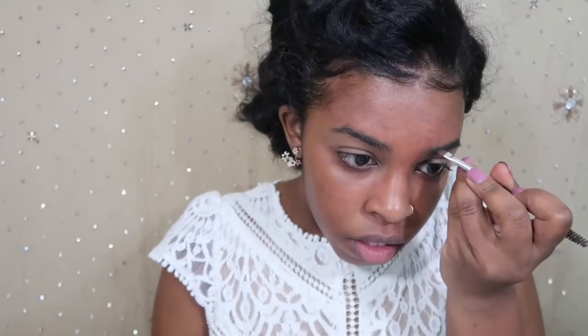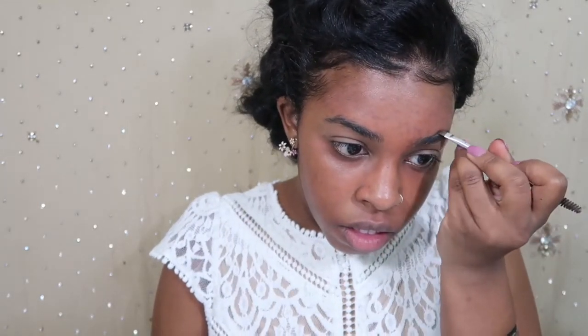Next I'll be doing my eyebrows, so I'm going to go in with my Anastasia Beverly Hills brow powder in dark brown. This is my all-time favorite brow product. It's just so easy to use and it goes on so creamy. And the pigment is amazing.